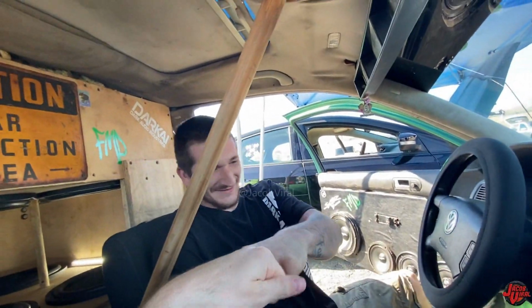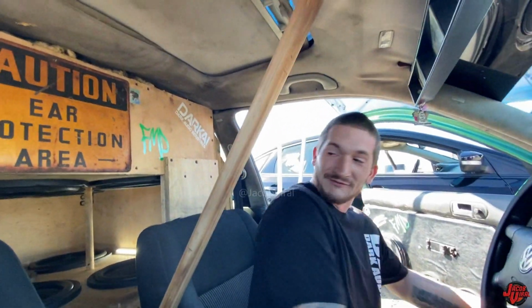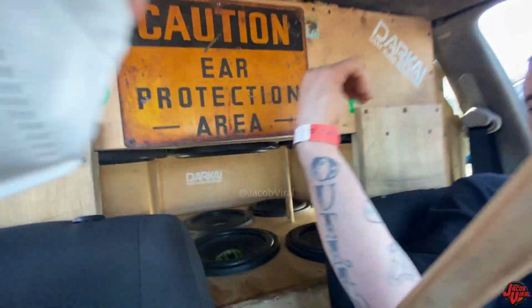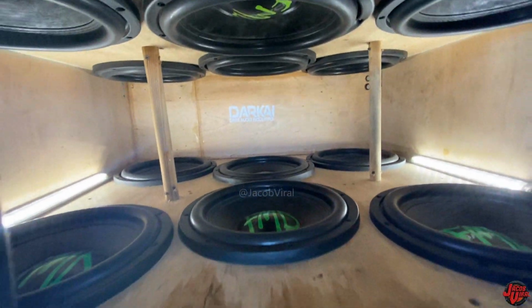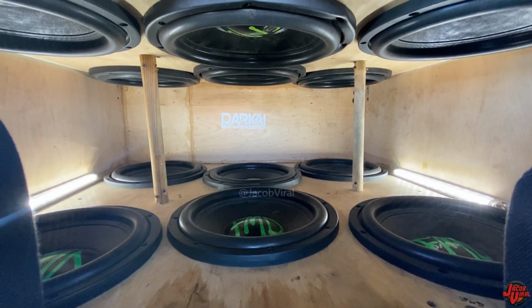Appreciate that, man. That is very unique to see the amount of subs you put in here right behind your seat. It was one heck of a tight squeeze. I mean, how deep are your subs? They're 7 inches from complete top to bottom. That's full mounting depth. Yes, sir. And they're only 500 RMS apiece, which really surprises me. Wow. Appreciate the demos.